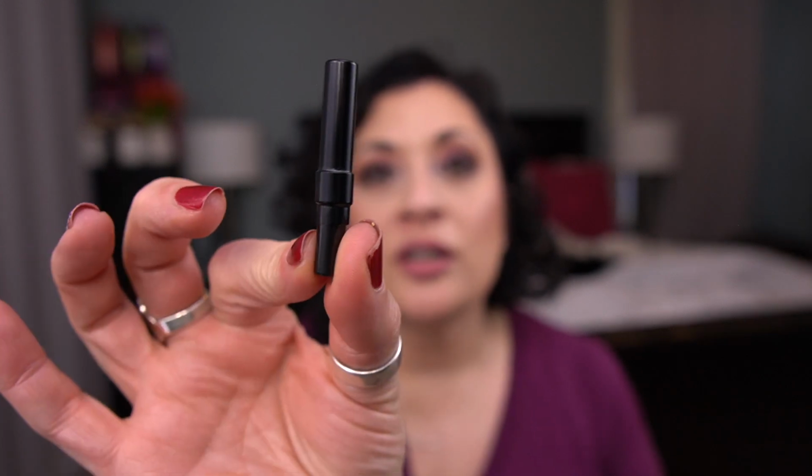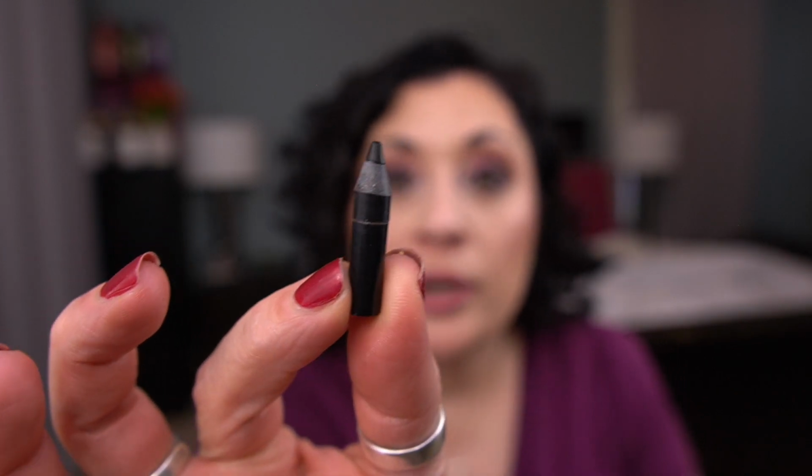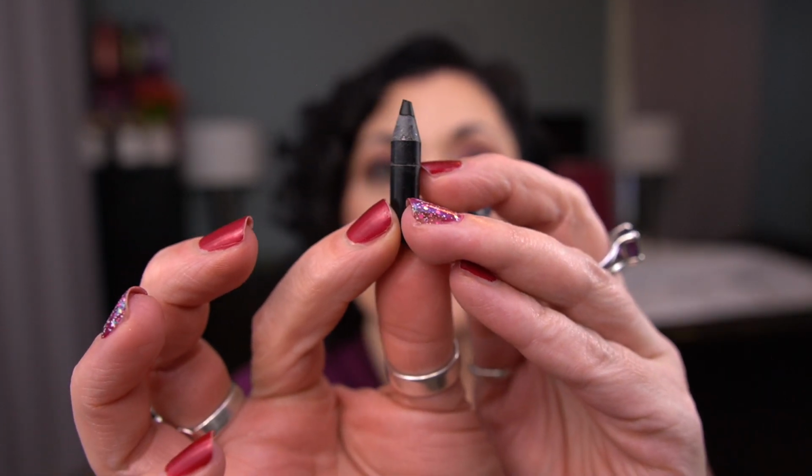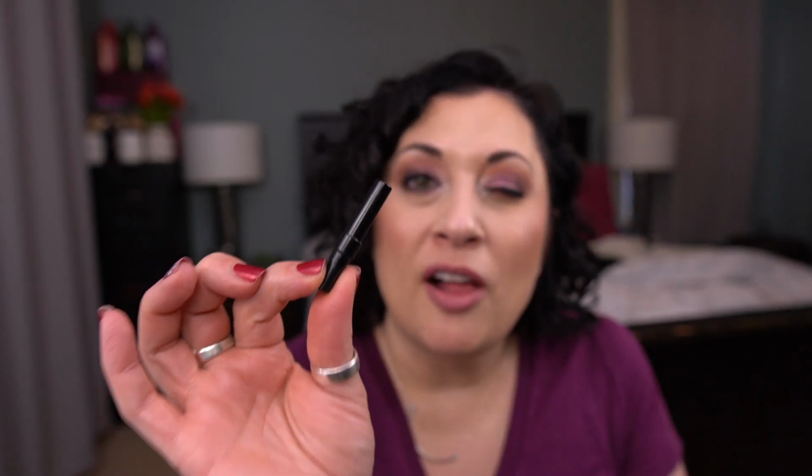For the letter R, I have the Rodial Smoky Eye Pen in black. This is almost done. That is how much is left of this product. I cannot sharpen this anymore. I am at the point where this is where the plastic is. So I think I have one use left in this. Of course, I sharpened it this morning and I was like, so close. I did use it today. I will probably use it tomorrow, maybe the following day, and then it'll be done. So just a couple more days.